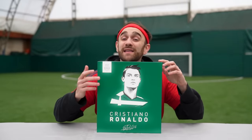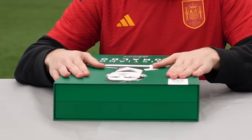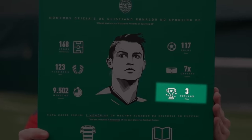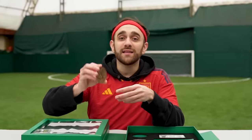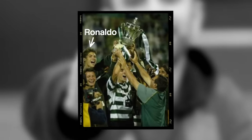And it is a special edition Ronaldo shirt with a Sporting Lisbon. On the front of the box, you can see Ronaldo and then his signature. On the back, you can see how many games he played, how many goals he scored, the titles he won with that team. But let's open it. Opening it is a full experience. You get a free entry to the Sporting Museum. You get this Ronaldo medal. It's a replica of the first medal he won with Sporting.